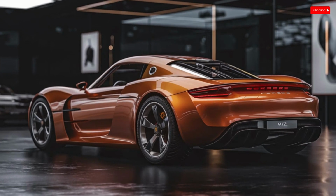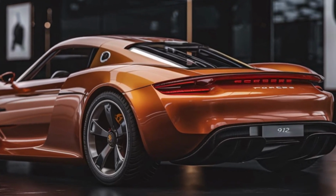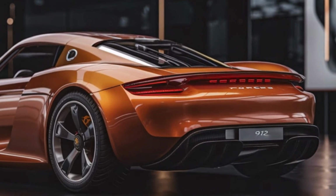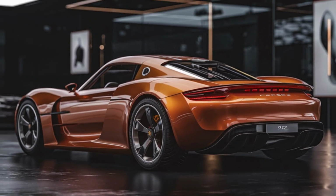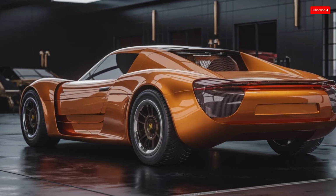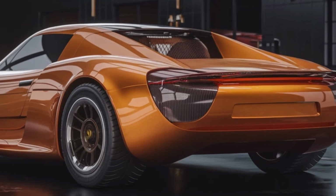Back in the day, the 912 was significantly more affordable than the 911, and that made it appealing to a broader audience. Today, this affordability extends to the classic car market. While the 911 has skyrocketed in value, the 912 remains a more budget-friendly entry into Porsche ownership.